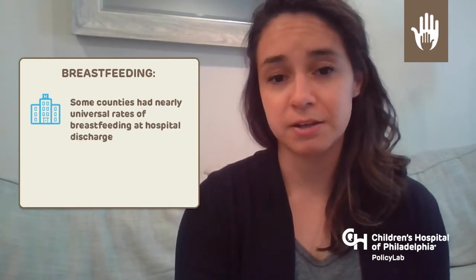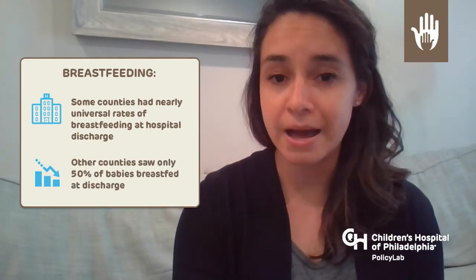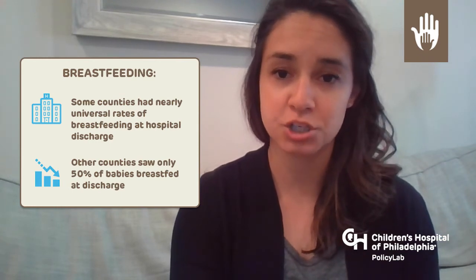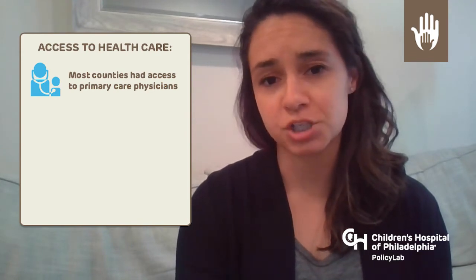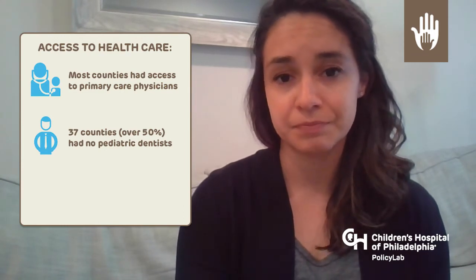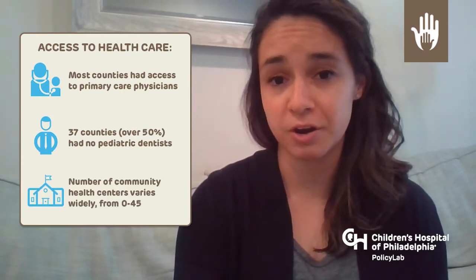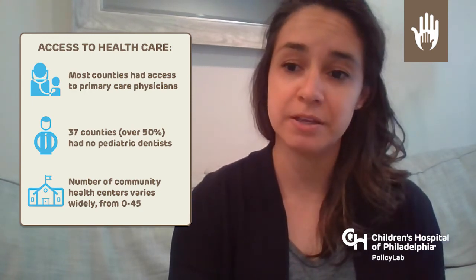The findings from this work showcase the unique strengths and needs that exist in Pennsylvania's counties and highlight the incredible amount of variation across the state. We found that some counties had nearly universal rates of breastfeeding at hospital discharge, while other counties saw only half of babies breastfed at hospital discharge. Access to health care varies as well. For example, while primary care physicians were generally available, 37 counties had no pediatric dentists, and access to community health centers varied widely as well, which is an important resource for underinsured or uninsured families.